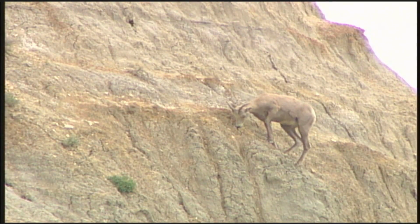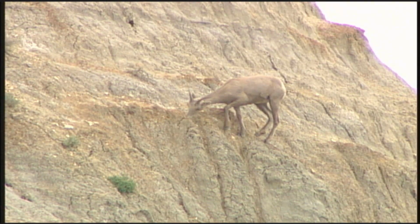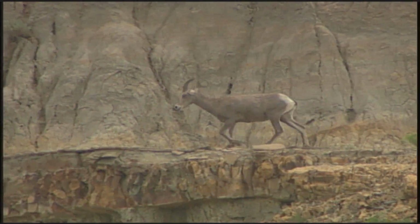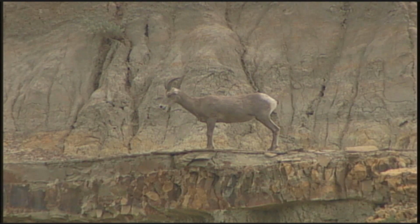In 1956, bighorns were reintroduced into North Dakota, and they now live in some of the roughest parts of the Badlands. This remote habitat is a place for them to raise their lambs and remain isolated from things like domestic sheep, which can spread disease to wild bighorns.